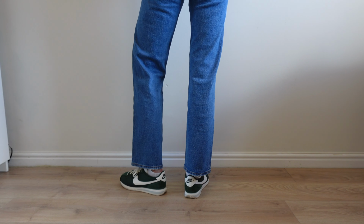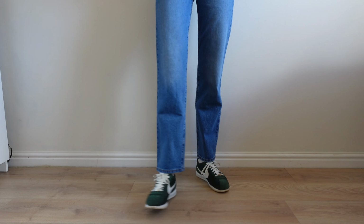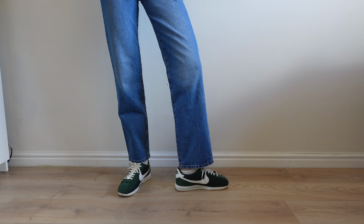Levi's have so many different colours for the Ribcage jeans, but something to note is that they do change amongst the styles. So the full length Ribcage jeans have a different set of colours to even the ankle jeans. So just something to bear in mind because they're not exactly the same across all of the styles.